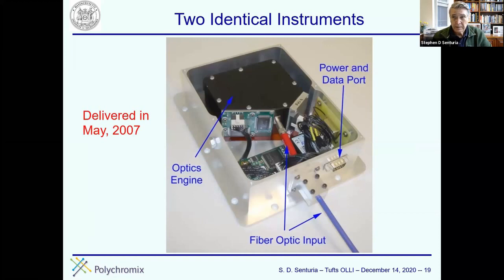Okay. So Polychromics, with Dave's team, provided 2 identical instruments to NASA. They actually provided 3. 2 of them were for flight, and 1 of them was for NASA to beat on and try to destroy. Now, these instruments were delivered in May of 2007. So that's a year after the program started, but notice it's still 2 years before launch.